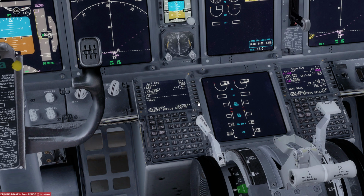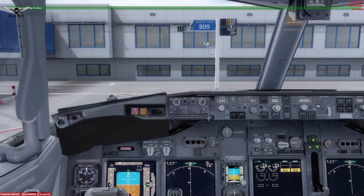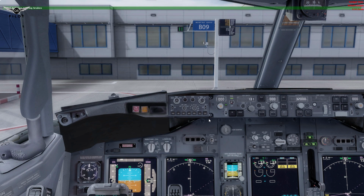Okay, so ATC has given us a different runway for departure, and I should have probably done that in the beginning because that's what we got from ATC. Parking brakes. Alright, parking brake released. Here we go. You're clear behind the aircraft and safety. Start engine, leading for discretion.